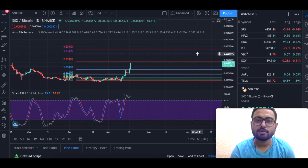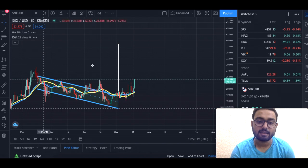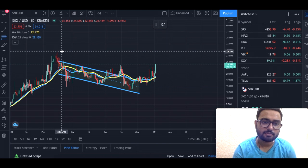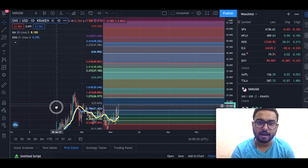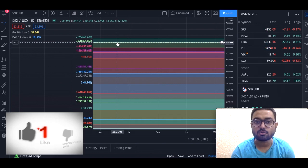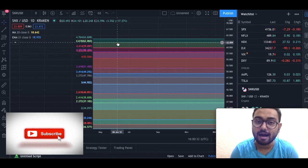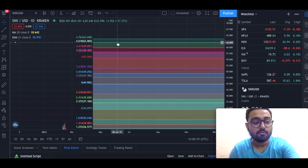Now let's jump back onto the Synthetix US dollar chart and find out what the price range is for us in this complete market cycle. What is our target? For that, we are going to draw the fib retracement once more. So we have the fib retracement on the Synthetix US dollar daily chart, and the minimum price target for this market cycle that I am considering would be around $62. Now I am not saying that Synthetix will go and hit $62 in one go. That's highly unlikely to happen, and I'm also not saying that $62 will be the top for this market cycle. But what I believe is that $62 is definitely a price that Synthetix would be hitting in this market cycle.